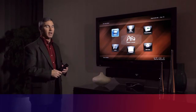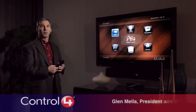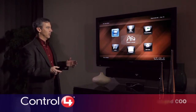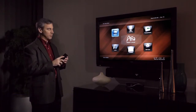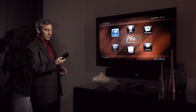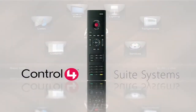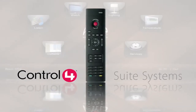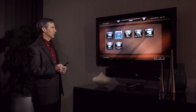I'm here at the Aria at MGM City Center in Las Vegas, and I have in my hand the remote control that the guest uses to access the automation here on the big screen in the living room. With a simple one touch of the red button, they're presented with the home screen that makes everything available to them. As I use the arrow up, down, and sideways and select button, I can go into the watch mode where I can access my television channels, or in this case, I want to watch a movie.